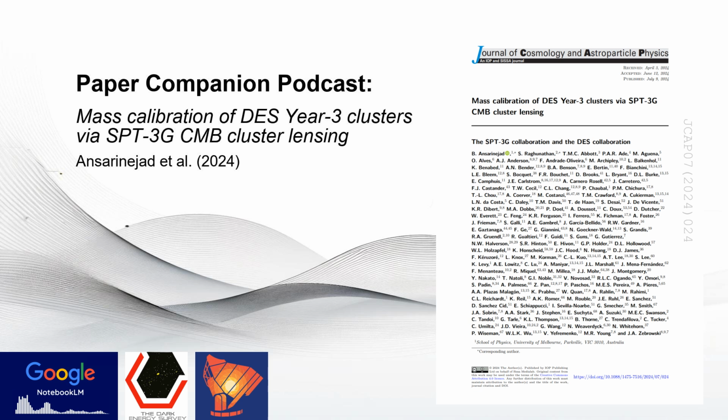Okay, on the edge of my seat, what were the results? They found that the average masses of the 3 cluster samples were incredibly consistent, demonstrating the power and accuracy of their methods. And these are some of the most precise CMB lensing measurements to date. That's impressive, but I'm guessing it doesn't stop there. This is just one piece of a much larger puzzle, right?